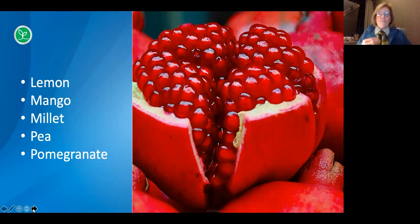Peas are a very filling food, and that's mostly due to the high amounts of fiber and protein that they contain. I have a 6-year-old granddaughter who absolutely loves green peas, and she eats them frozen. That's like a treat. She never wants them cooked. She just loves the way they taste. And truly, they do fill her up for quite a while.